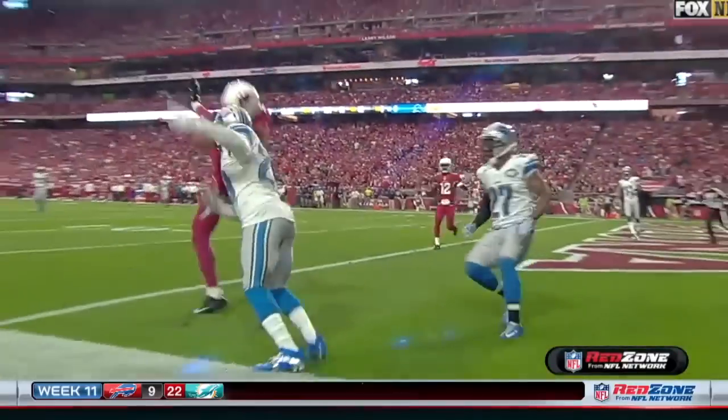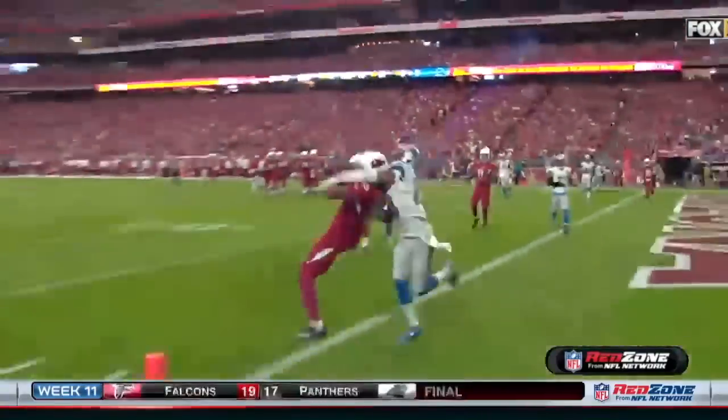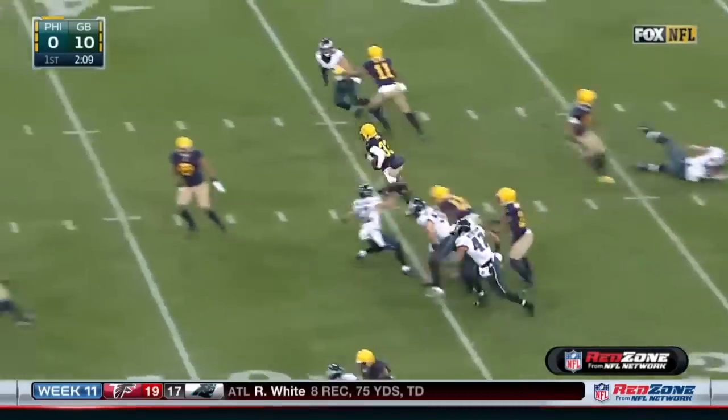Michael Floyd has a touchdown. Here they come. Stanley's throw. End zone high. It's caught. That's Michael Floyd. Quick throw. Pass is caught from just inside the 25. It's Micah Hyde.